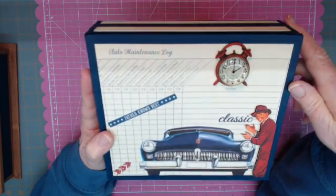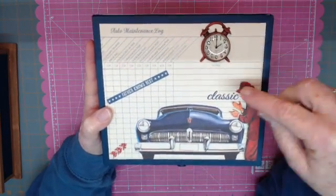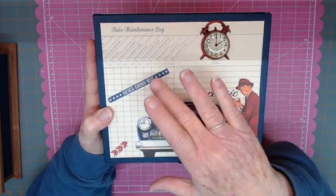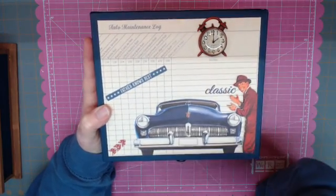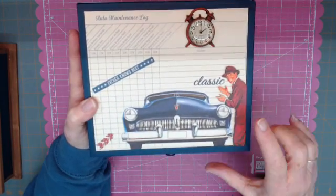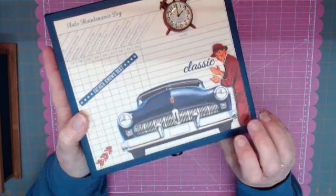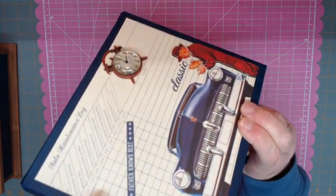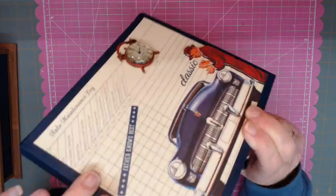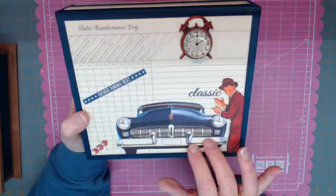I thought that was a very cool part of this, and I wanted to make sure it was part of it. I used some of the stickers from the sticker sheet. They're very cool, and they went so well with everything. And I went ahead and I fussy cut this gentleman out again, and as you can see, I've got him popped up so that he is very dimensional, and he's showing off his new car here.